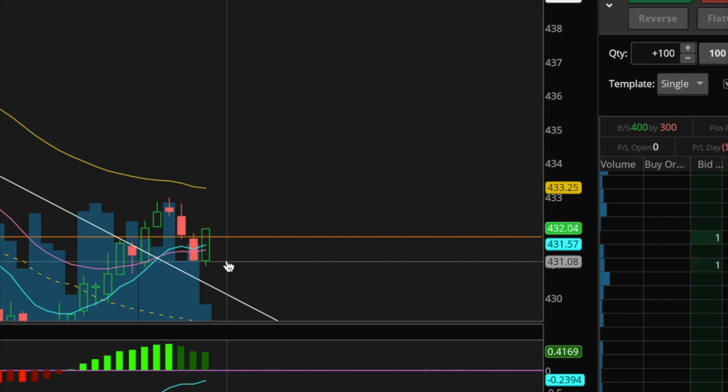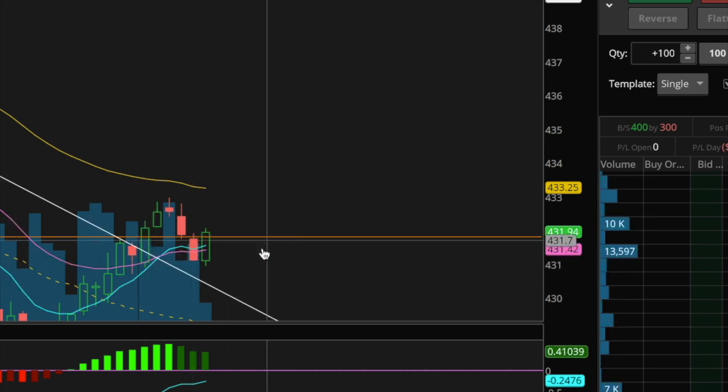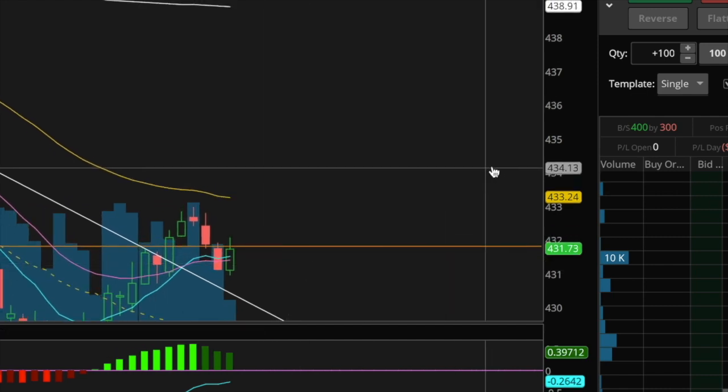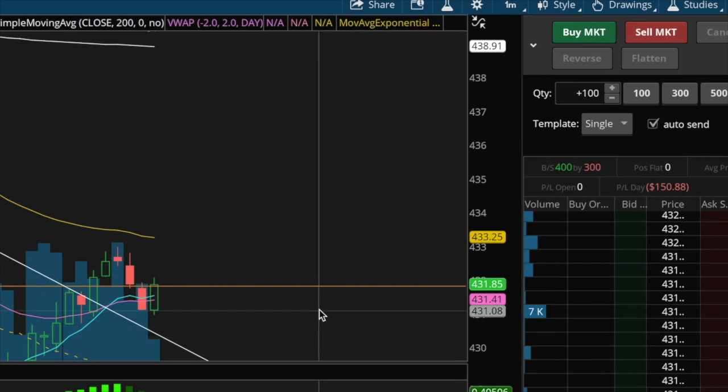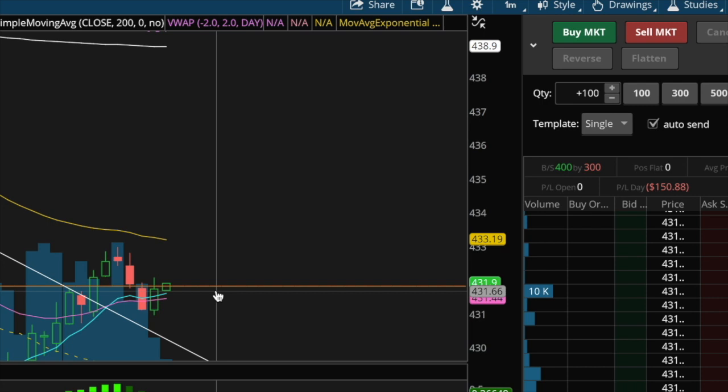Alright. Looks like it bounced off the support from this candle right here. This line over here. Waiting a little bit. Be patient. The open's in the way. It's kind of tough to go long here now because you have the EMAs, the open, and the 50s kind of coming in close to squeeze you. So I am liking this play less and less.